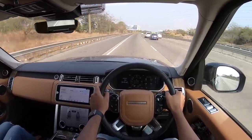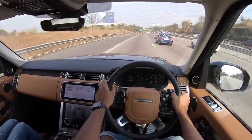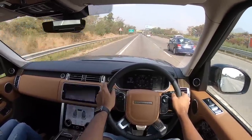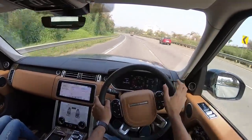And then obviously there's all-terrain progress control, which, by the way, I've already explained to you in the F-Pace vlog as well as the Range Rover Sport. It's like the cruise control for off-road situations. It works till 30 kilometers per hour, altering a lot of parameters of the vehicle to ensure optimum traction at all given times. In terms of driving feel, there's just something else about the Range Rover.